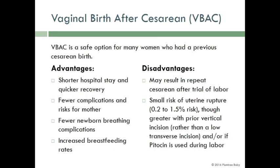So once you have a C-section, depending on the reason, it doesn't always mean you have a C-section for every delivery after that. So after delivery, it's important to discuss with your physician about your future with childbearing. It should not affect your ability to get pregnant or stay pregnant. There are certain kinds of C-sections that can be done that mean you cannot have a vaginal delivery again. That's called a classical C-section and increases the risk of uterine rupture way too much.